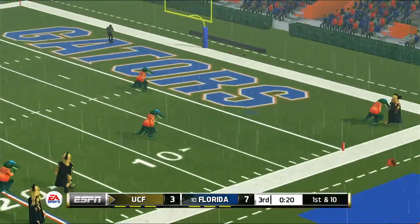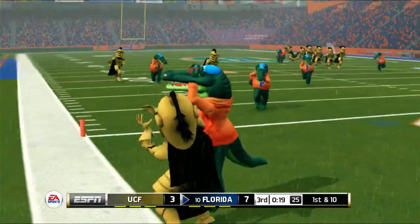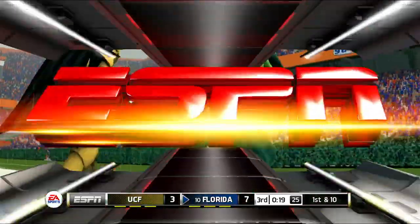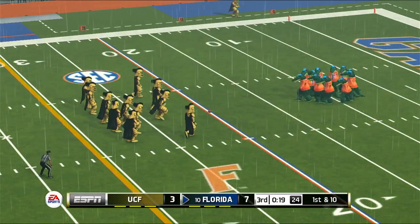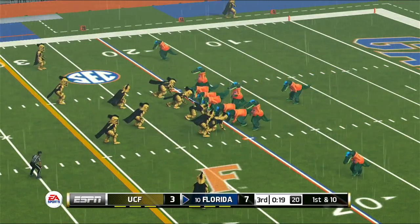Going for it all to the end zone. In the air. It's intercepted. Florida is up by four.